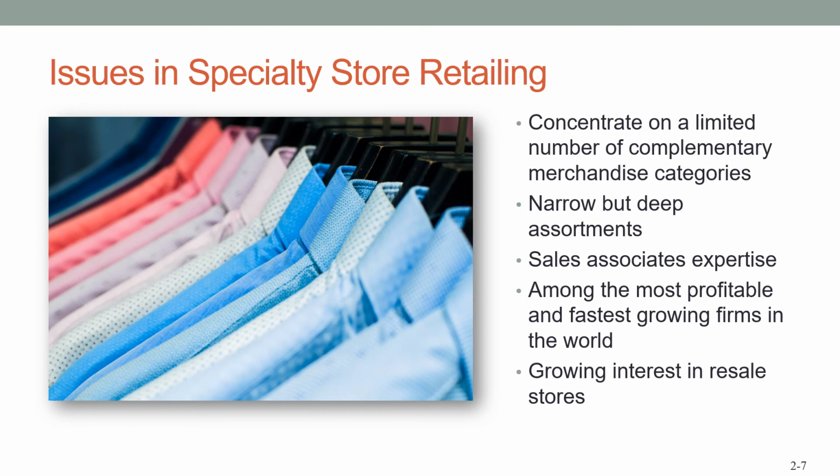You think of Banana. If you think of fast fashion, so if you think of things that are highly trendy, you think of Zara and H&M, right? So those are all specialty retailers, and they have great appeal amongst consumers, right? Because you go into a department store, you may wander, but if you go into a specialty retailer, you can get what you want, and get in and out, right?